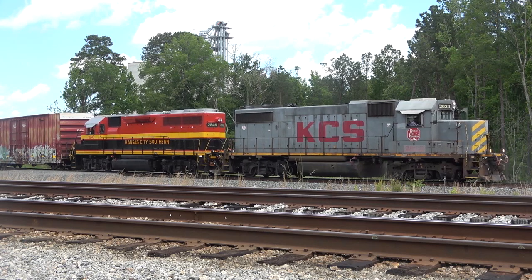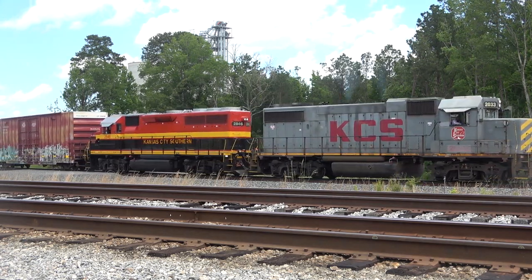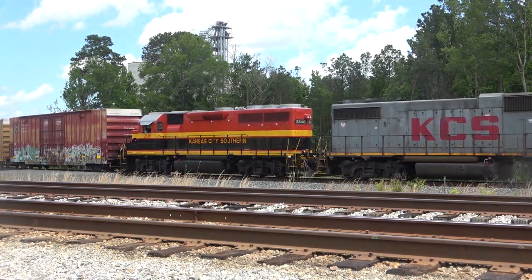It wouldn't take long for the hoppers to be dropped and for our power to move out of the spur track to the siding. The local still has plenty of work to do, but this is where I would pack up the cameras and head home.